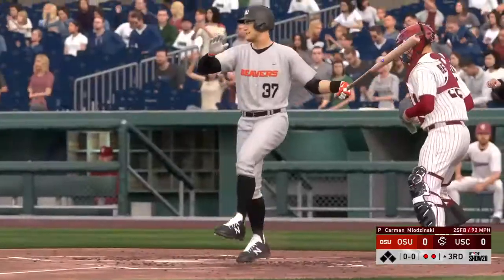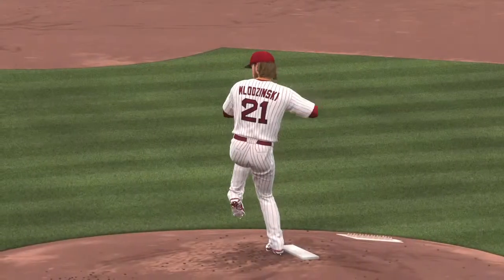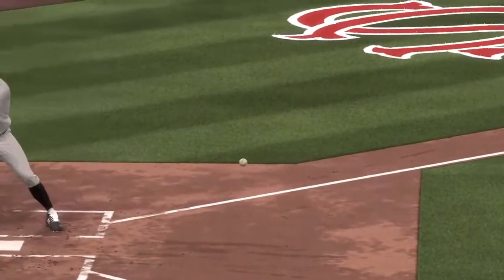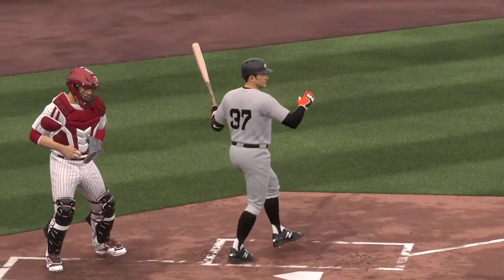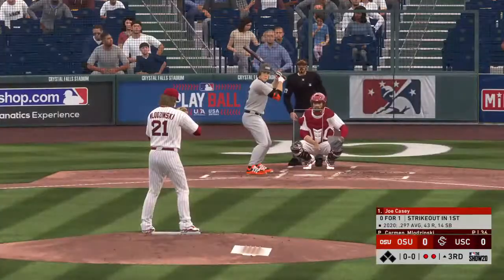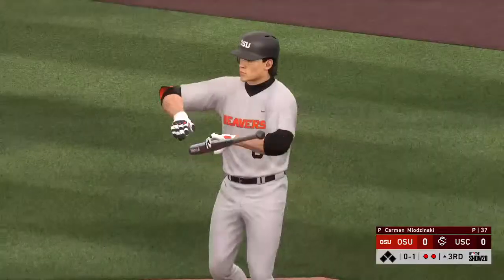Oh, and this is swung on and missed. Four strikeouts already, and that's out number two. Two up, two down on strikes in this inning. He looks really sharp out there, guys. Go, Casey. In now, Joe Casey. As he'll pop this one foul off to the left and out of play.